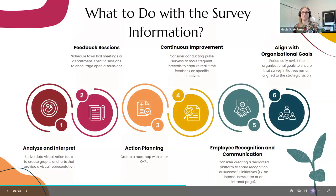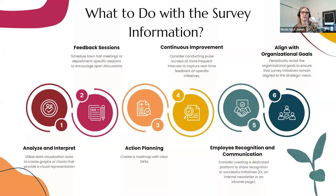So after collecting survey information, the first step is to analyze and interpret the data. Using visualization tools is really great for non-HR people, right? If you can get your leaders to see something very clearly through some sort of infographic or data table, it's much clearer what the impact is. And that can make it actionable as well.